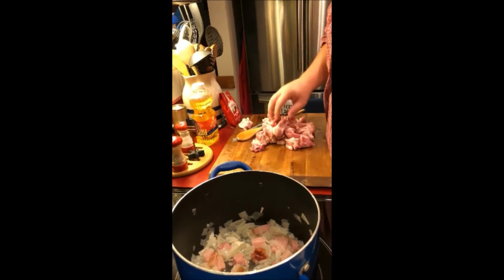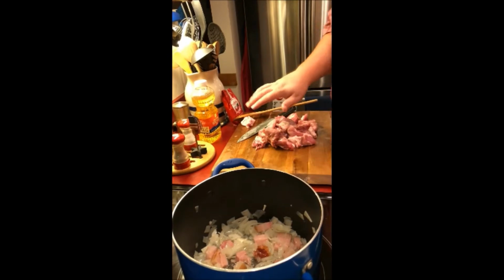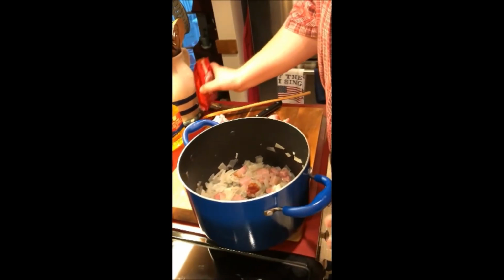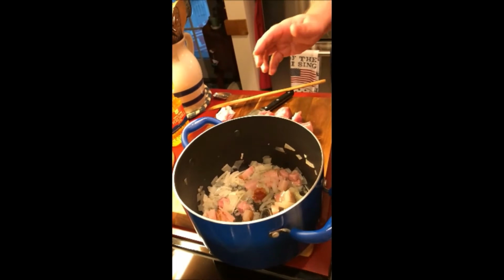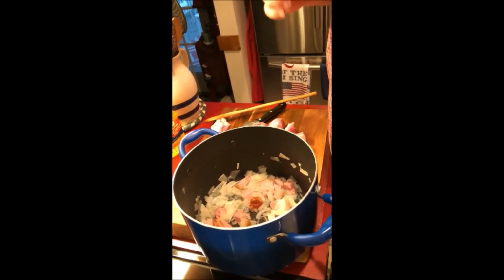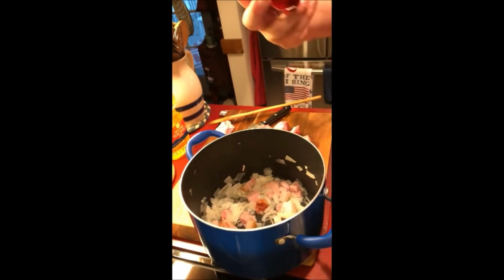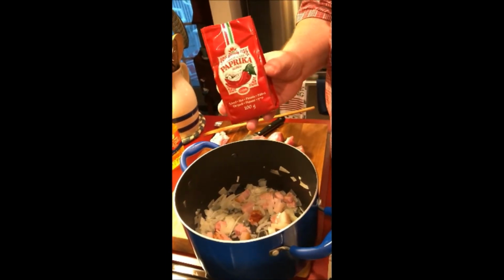Let me move my pile of meat here. We are going to take the pot off the heat and add the paprika. Now this is essential. If you add the paprika into the pot while it's still on there, while it's still cooking, it might very well burn, it'll become bitter, it'll change color, it'll make your dish very, well, just not good.